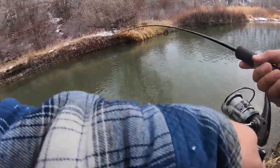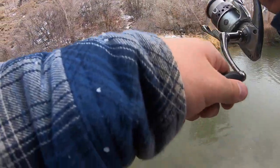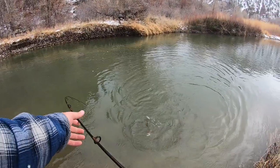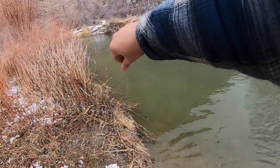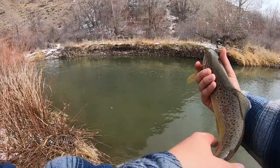There's a fish. There we go. Second fish all day, finally. What do we got here? It's a decent one. Brown. All right, nice. First brownie of the day, no giant. In fact, one of the smaller ones I've caught this week. We'll just get him off the hook here. Beautiful fish. Just skin hooked him. All right, there we go. Beautiful brownie.